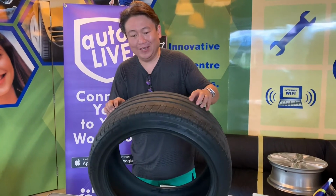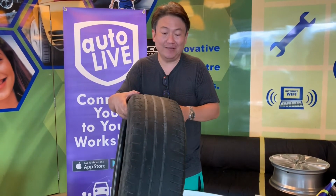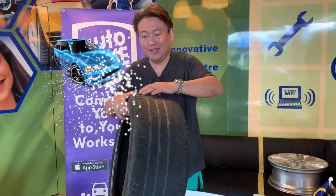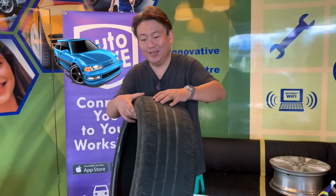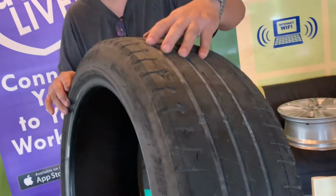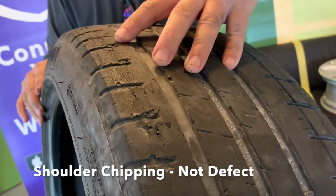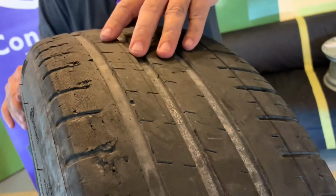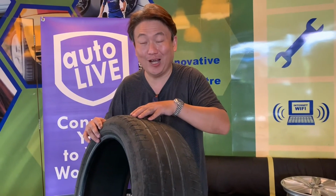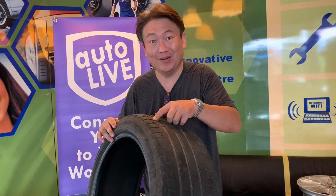Now we are looking at a set of UHP tires, and if these tires are fitted to high-powered cars, sometimes the shoulder of the tire will have chipping issues. This is pretty common. Most manufacturers will not consider this a product defect. In fact, this also depends on the places where you normally drive the car. This could also cause chipping on the shoulder.